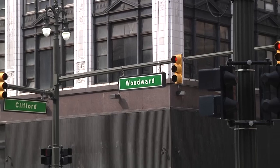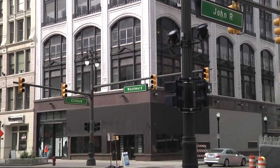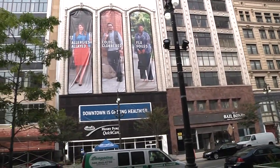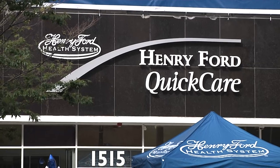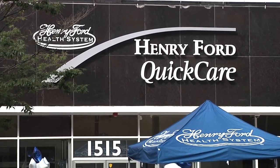The presence of the Quick Care Clinic is such an awesome asset to the downtown area. This area is growing, so it will bring health care with quick access to the people downtown coming in from their community to work, the people who live here. Not only do we provide services here, but we can get you to services other places in the Henry Ford system. You never have to leave the Henry Ford system for anything. We're here for you. We're here for the people.